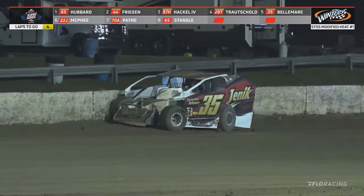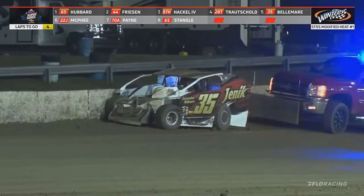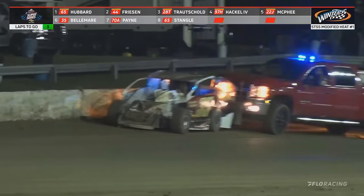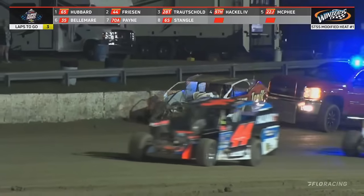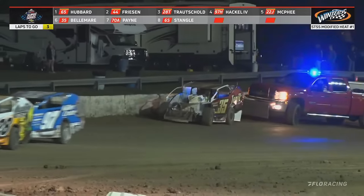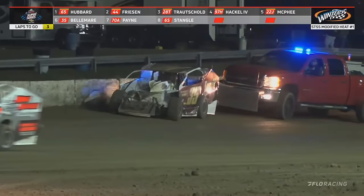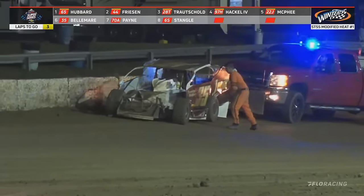I don't think McPhee forgot what happened last night. Yeah, that's not very good. Not very good. Don't go there, push truck. Oh, I told you. Yeah, last night in the feature, Belmar and McPhee got hooked together going into turn three, and McPhee ended up against the concrete, and now McPhee made a pass on Belmar here in the heat, and Belmar ends up against the concrete.